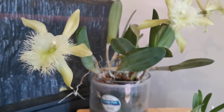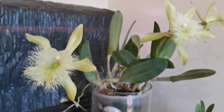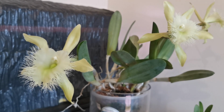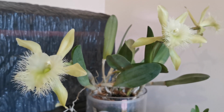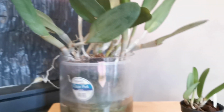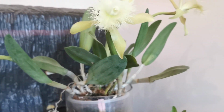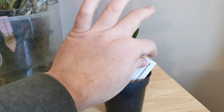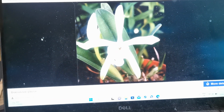The species, even if formerly classified as Brassavola, was reclassified as Rhyncholaelia, in another genus, because of the differences between this plant and Brassavola. Actually, in the genus Rhyncholaelia there are only two species at the moment. There is this one, Rhyncholaelia digbyana, and also a species that is much smaller. This is a young plant, but when adult it is still smaller than Rhyncholaelia digbyana. The other species is Rhyncholaelia glauca, which has quite different flowers.